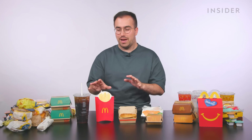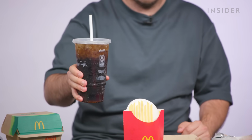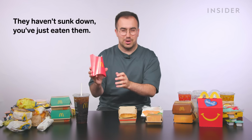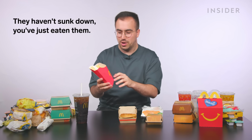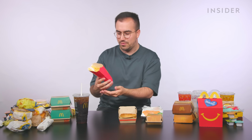Then we're on to the fries and the Coke aspect of the meal. Firstly, I have to point out how enormous these are. The size of this drink is ridiculous. This is way bigger than almost any fast food drink I've seen in the UK ever. Even the fries as well. This box of fries is huge. They've sunk down a little bit, so it doesn't really show how full it was. But this carton is massive. You can fit so many fries in here. It feels like almost double the size of a carton of UK fries.